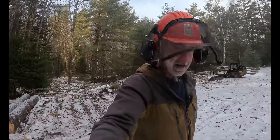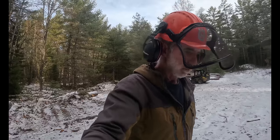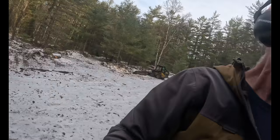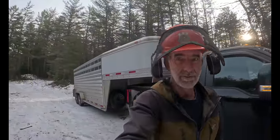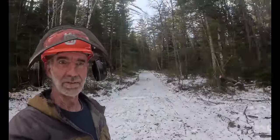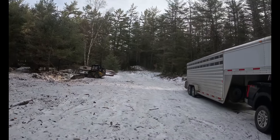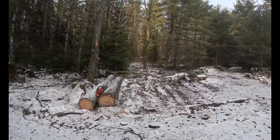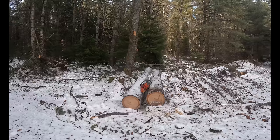I honestly didn't know what to expect when I got up here. We've been in the mud for the past several days, and I didn't know if there'd be mud here on my landing. They don't have a lot of snow up here in Paul Smith's College, where I'm working. But as you can see, it still froze up quite nice. My trucker came in on Saturday, took out 3 loads, so we just have 2 logs here.